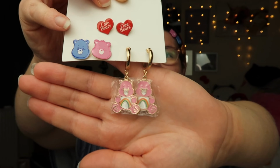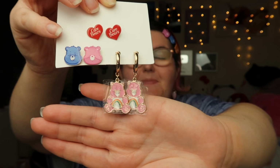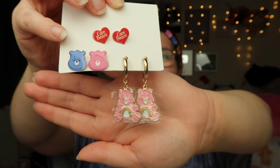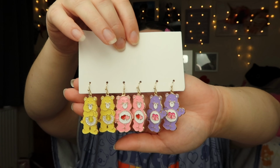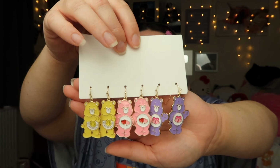And then we've got Cheer Bear here, and like I said, I absolutely love Cheer Bear, one of my favorite Care Bears, because of how colorful she is, and she's pink. And I love dangly earrings as well, so I absolutely love these, and I think that's what drew me to these in the first place. And here is another set of Care Bears earrings that I got, which are much bigger than I expected them to be, which is actually better. I love big dangly earrings, so I'm very pleased with these.